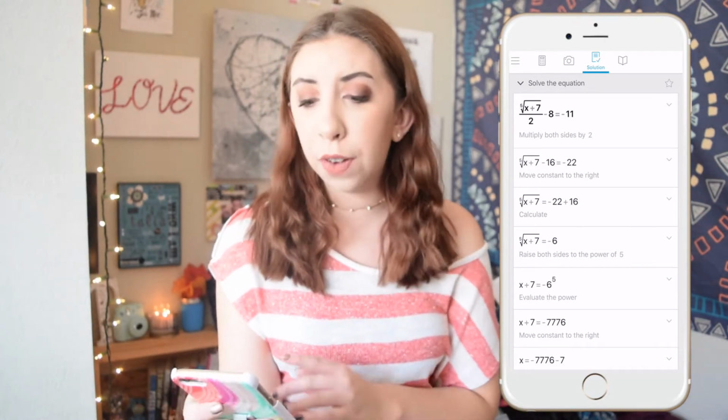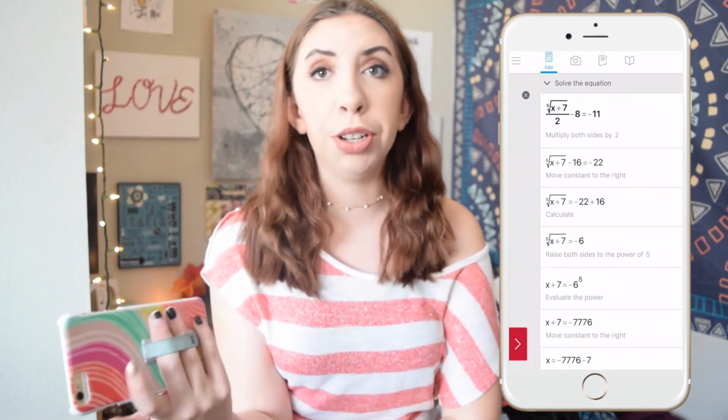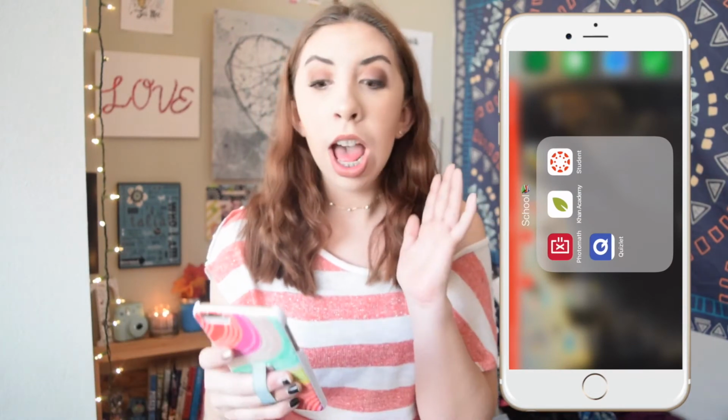So I really like Photomath for that. I think it just does a really good job at helping to figure out math. It has been a really good help for me to figure out how to work math. So I've been loving that.